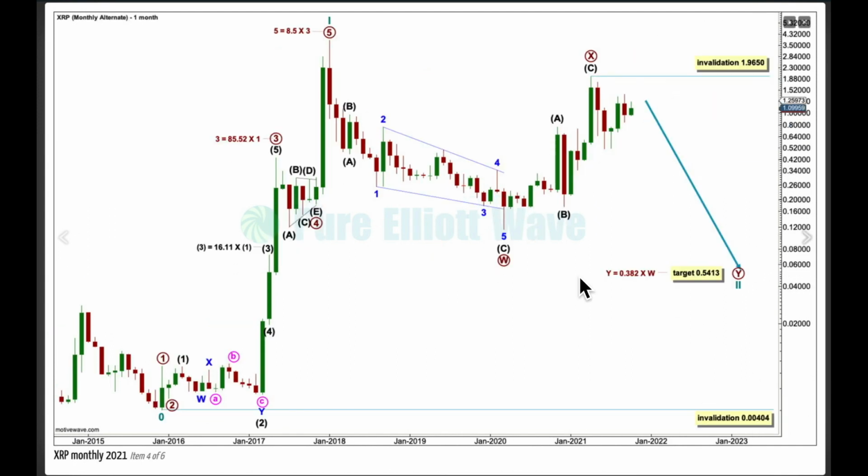At the monthly chart level, this alternate looks at the possibility that cycle 2 was not over here, that it could continue lower as a double zigzag. This has a low probability. It would see XRP seriously, massively diverge to an enormous degree between its direction and most other cryptocurrencies. That's possible. They're not always positively correlated.